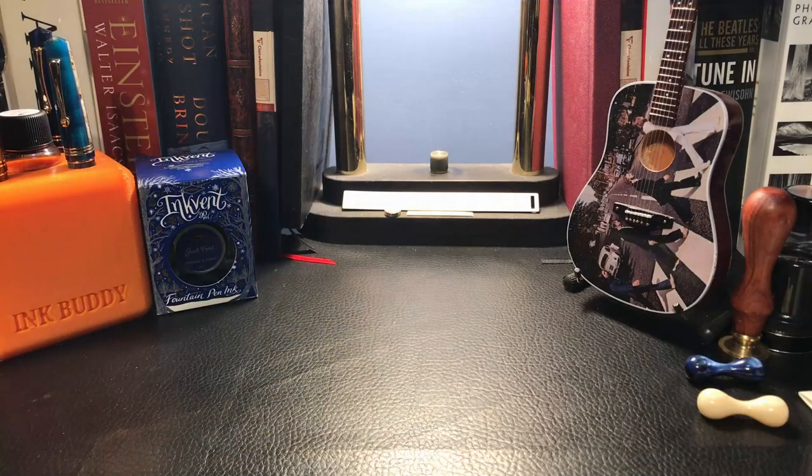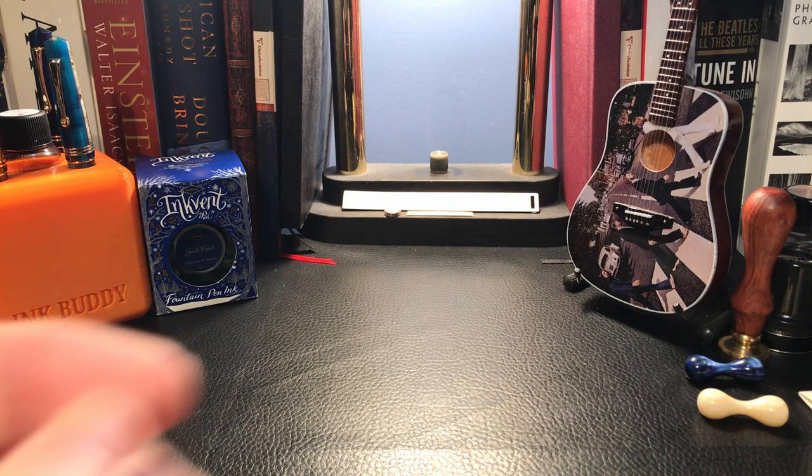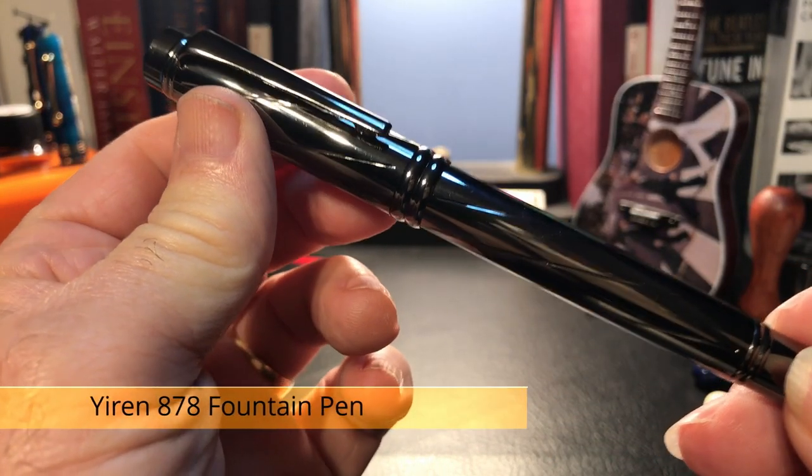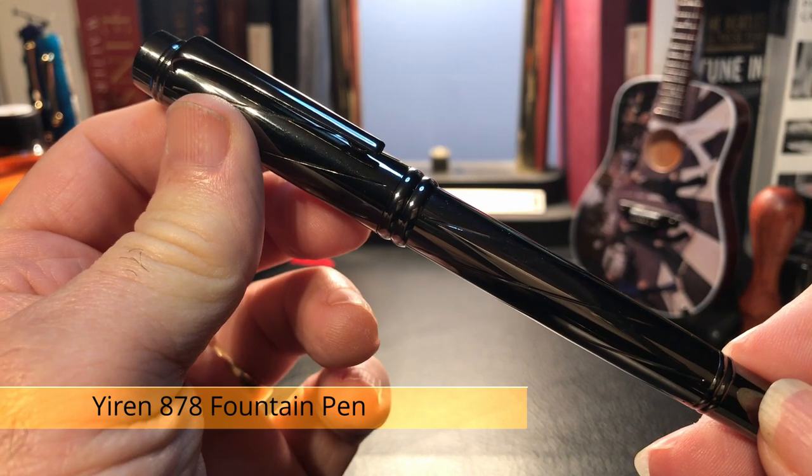So I'm going to show you 10 things that I think are cool for the fountain pen enthusiast in your life. Some of these are cool things that I've picked up over the last year and I find very useful. Mostly they come in under $35. Then I'm going to look at a few pens that are relatively new on the market that you might want to grab for yourself or, if you're brave, for your pen friend. And finally, I will show you how to win this very cool Yiren 878 fountain pen.